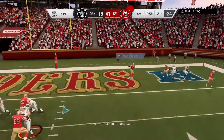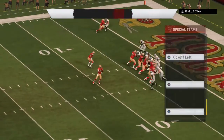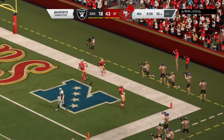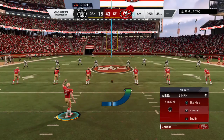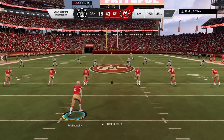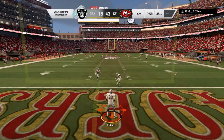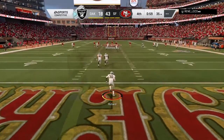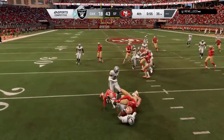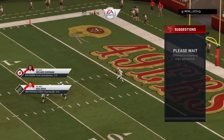A shotgun snap for Garoppolo. And this is going to be caught. So add 2 more to the lead as they continue to pour it on here in the 4th. The kickoff unit is out on the field, and they will send this one away. That'll be taken in the end zone. And the decision to bring it out will cost him about 5 yards as he'll get this only back to the 20.